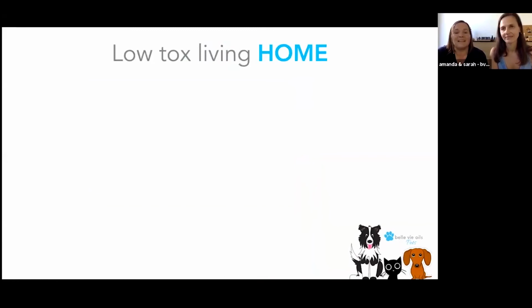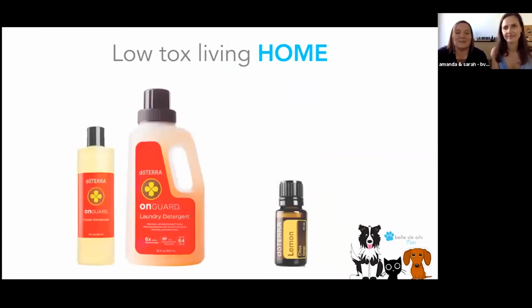Now, in our low tox living home, these are our top choices. Definitely number one. For cleaning anything, the On Guard Cleaner Concentrate. We use it on our floors, our bathroom, our toilets, our kitchen, everywhere, and we know that it's safe.